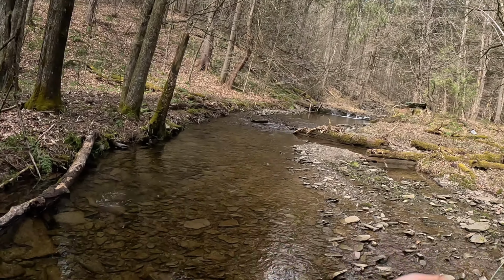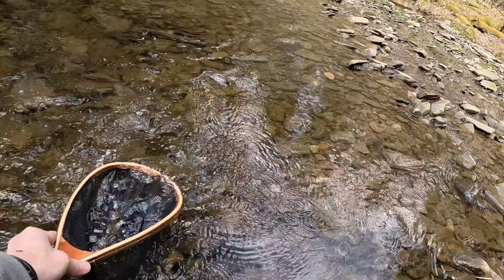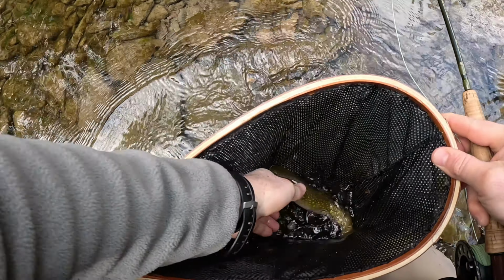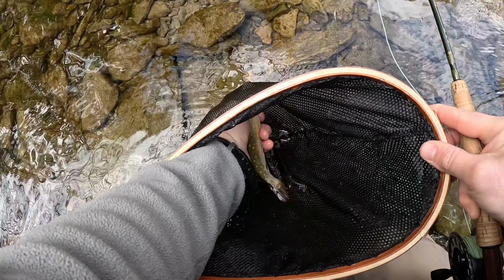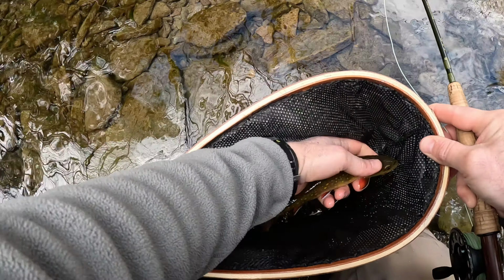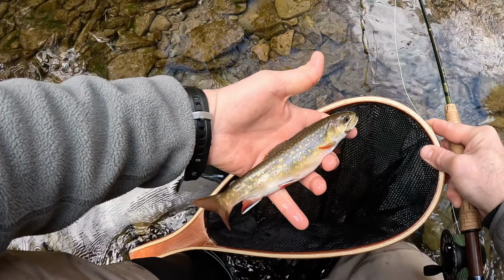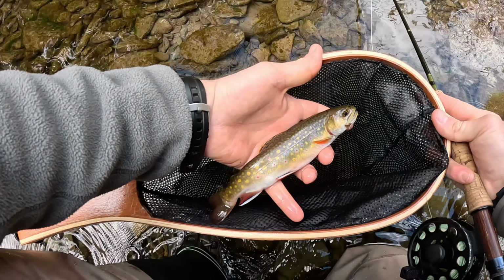Nice fish. Beauty. What a great first fish of the day right there. Fat, healthy looking brookie for this stream. This is a gorgeous one. Oh, that makes my day already.